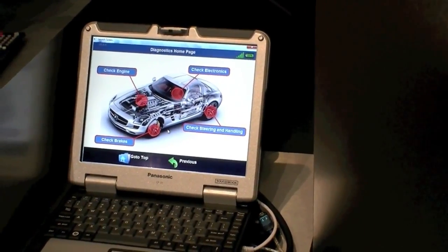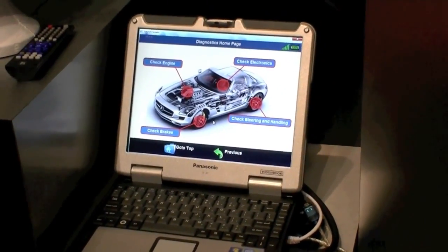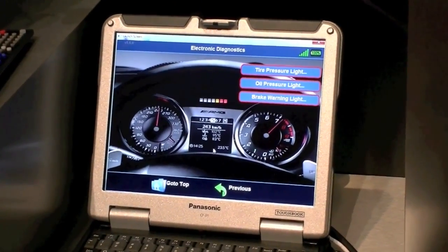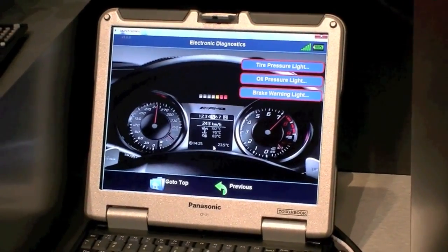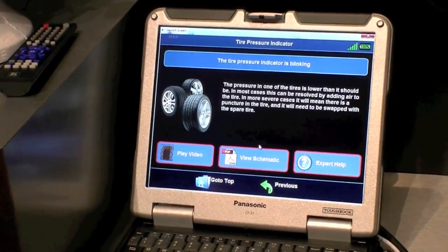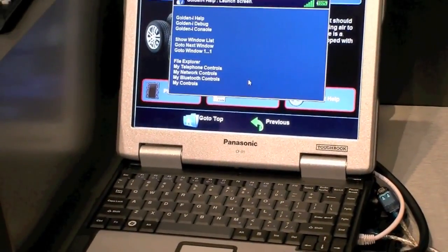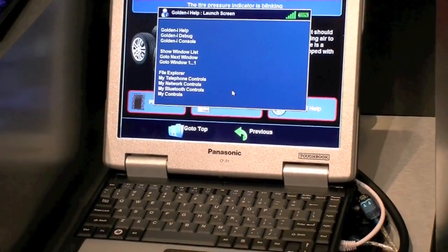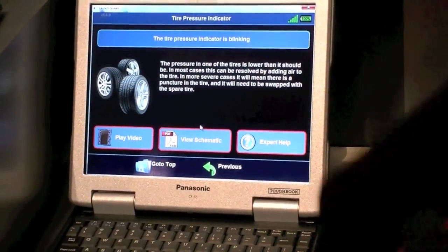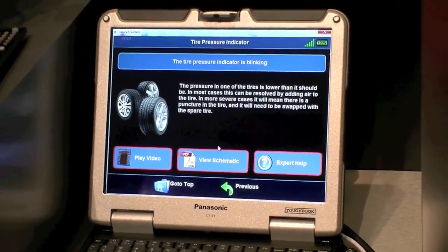So here I might have some drill-down options to help me try and diagnose a problem with my car. Check electronics. And I drill down from one level to the next in a simple expert system. Tire pressure light. So we drill down and eventually we get to a point where the computer can now feed me information that might be used to solve my problem. As we do that, that information may not be good enough, so I might want to play a video at this point and find out more. Play video.